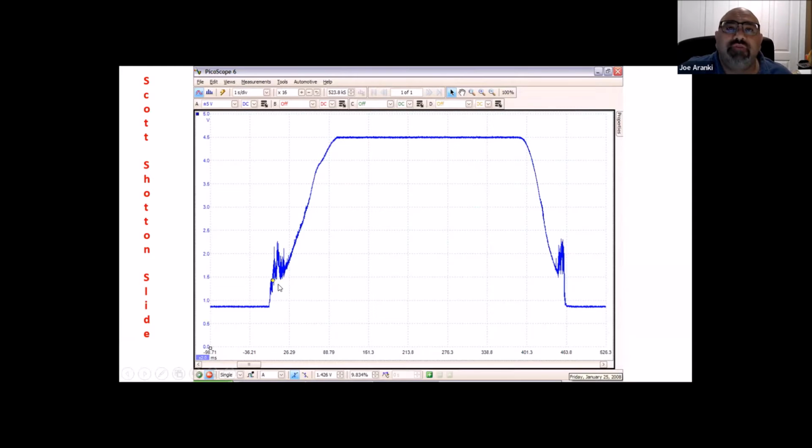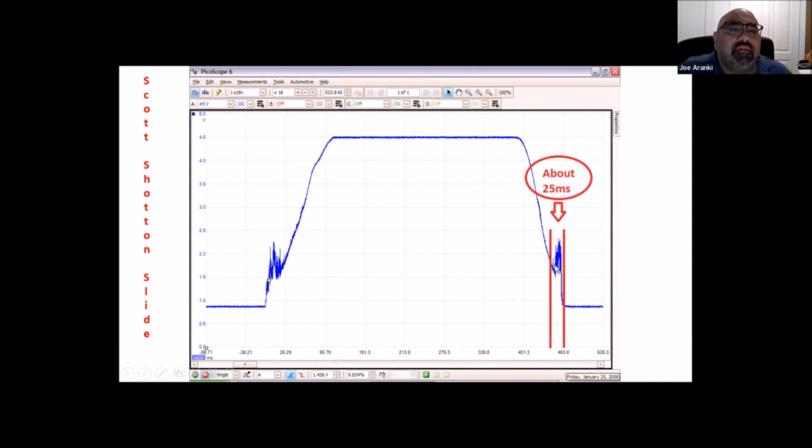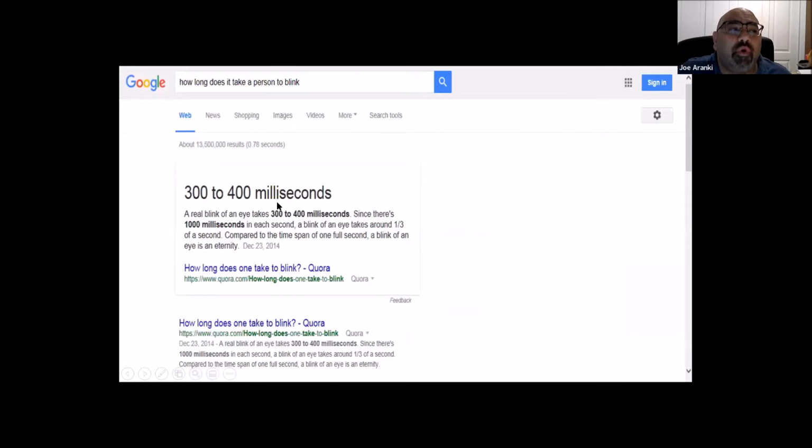So he found that using this oscilloscope dynamically, you would not have found this just with the part on the bench, just checking it on the side. The other key thing is, you wouldn't have even found this with a meter because of how quick this thing glitched. It was 25 milliseconds on a traditional slow takeoff, 25 milliseconds. It takes you 300 to 400 milliseconds to blink. So in the course of a blink, this could have happened, whatever, 16 times.